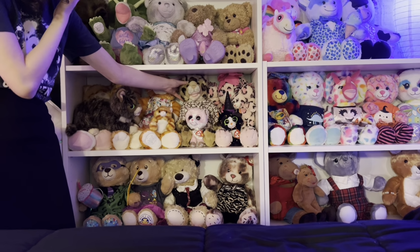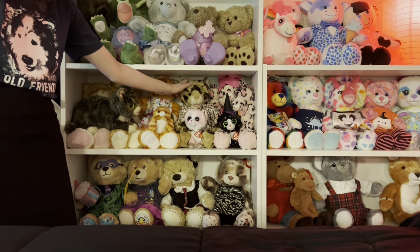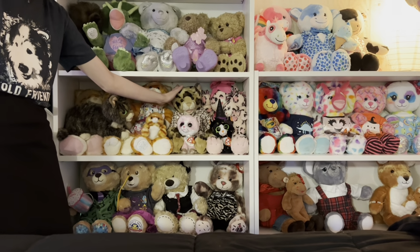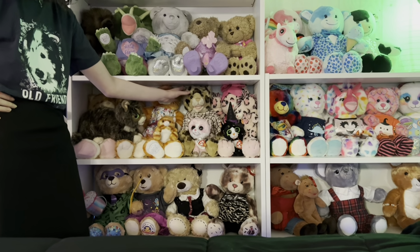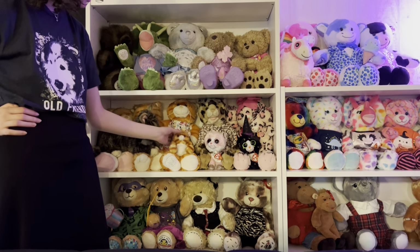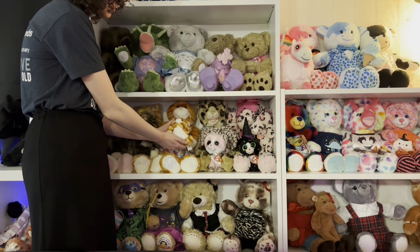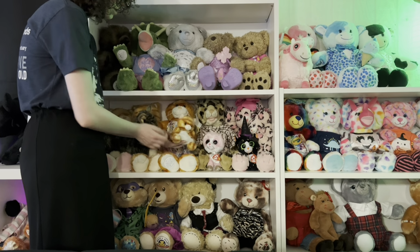And now, is this a leopard? I'm not good with animals, but I think it was a Zoorific leopard. That's what I'm going to go with. Am I wrong? Maybe. Then again, we have a Beanie Boo, and this is another Pom Pal. I named it Chubbs because it's chubby. Just look at it. So cute.